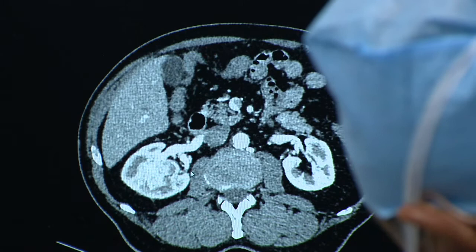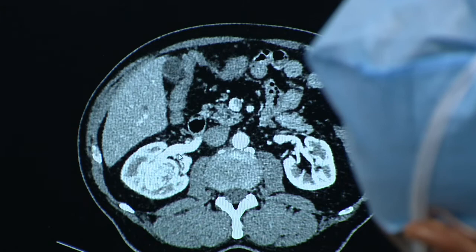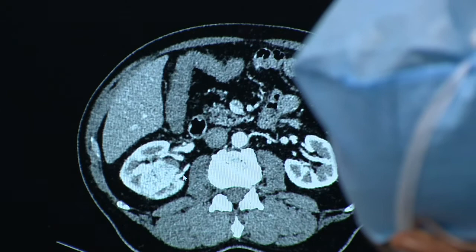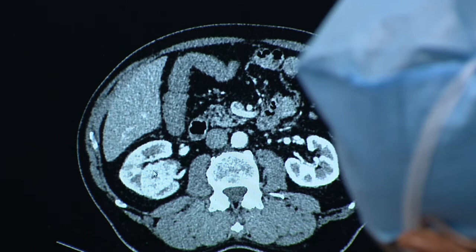Here's another little branch here. Here's the bigger branch. This one is fine. This one supplies here. Hopefully we can tease this off. But then this one is going straight into it. You can see that, right?